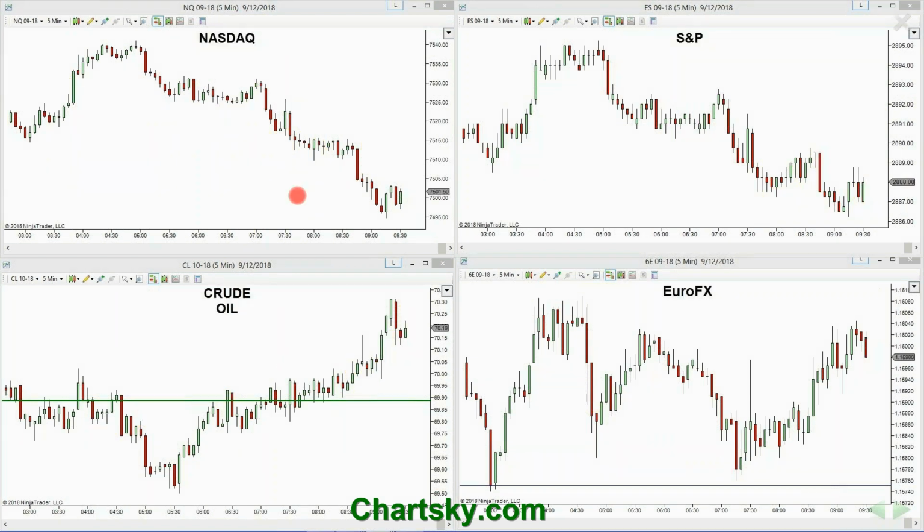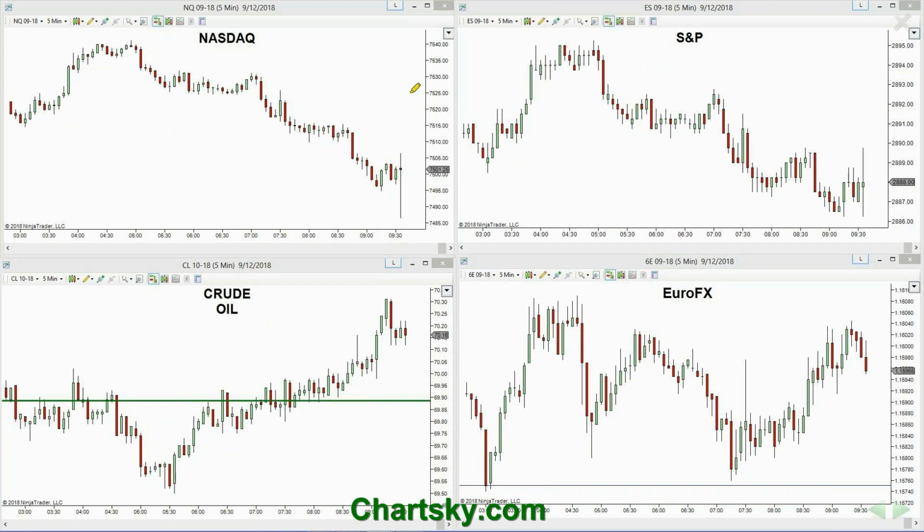Okay, here's what they look like at 9:30, and I've got them labeled for you here, just in case this is your first video and you're not used to the markets. Top left is NASDAQ, top right S&P, bottom left is crude oil, and bottom right here is the EuroFX. And the first 5-minute candle, as you can see here in the NASDAQ and over here in the S&P, sure look for all the world like they were going to do what we expected, which is whip back and forth. Okay, not really any direction.